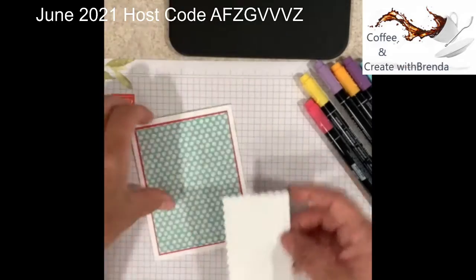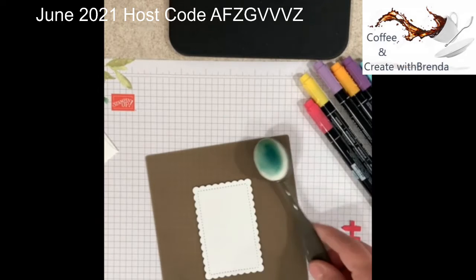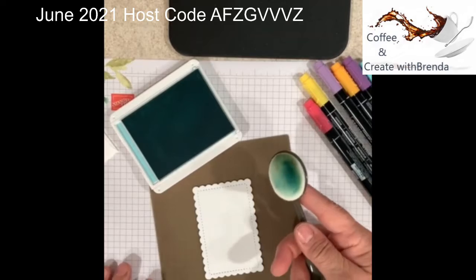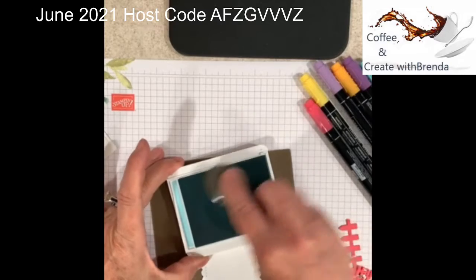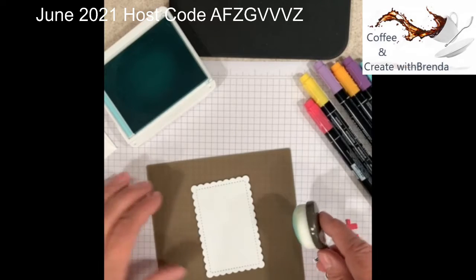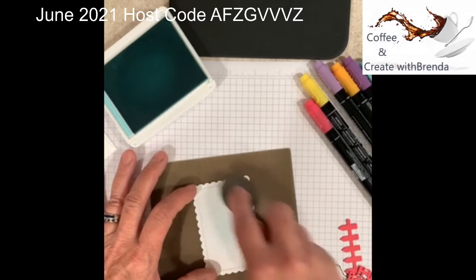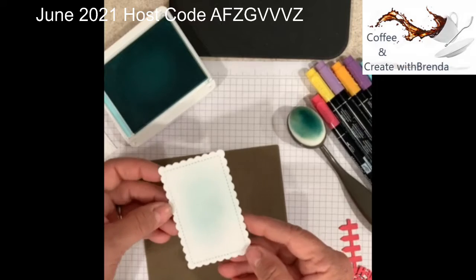All right, so now we get to do some fun stuff. Let's bring our mat back in. I don't know if you're familiar with our blending brushes, but these are from Stampin' Up. You get 3 in a pack for $12. And this is a really fun technique. What I'm going to do is take my brush and rub it on my ink pad to pick up some ink. And then, with a very light touch, I'm just going to shade in our background here just to give it a little bit of color so it's not so white on our card. Isn't that pretty?